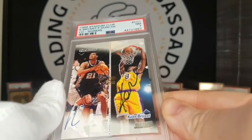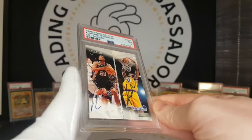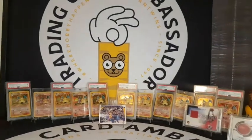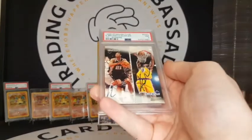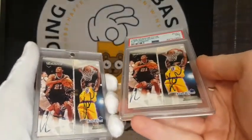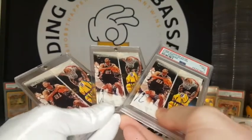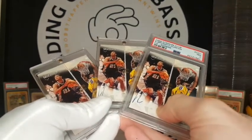What makes it cool to me, I was trying to pick up this card whenever I could. And it doesn't matter how or in what kind of way. And I'm pretty lucky to not own just one, but 2. But wait, it's just one more. It's three. So I have three of them. Kobe Bryant, Tim Duncan, Stadium Club co-signers. It's my number one card in my whole Tim Duncan collection.